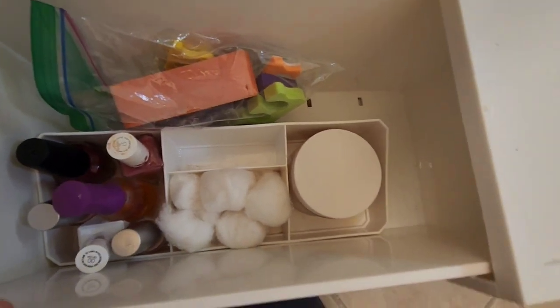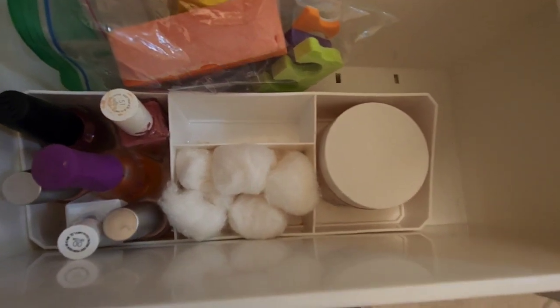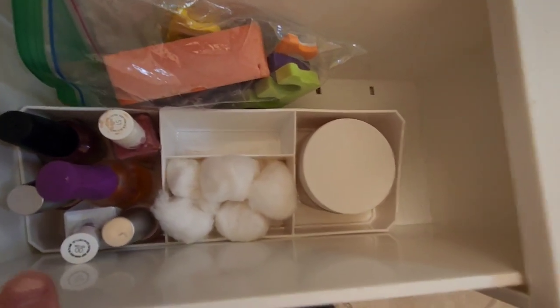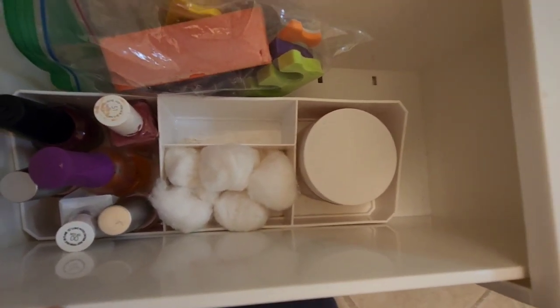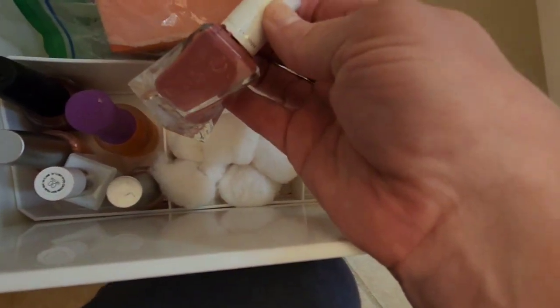But this is a little bit better organized. I've got some cotton balls, just a few of my nail polishes. I don't hold on to a lot of nail polishes. I just have a couple of my favorites, which I actually use. Let's see, my favorite is Essie.